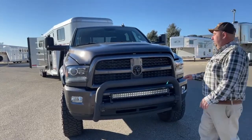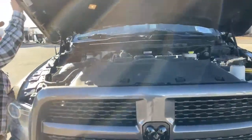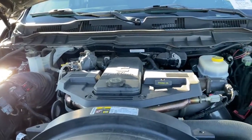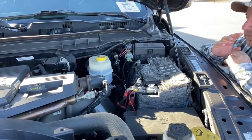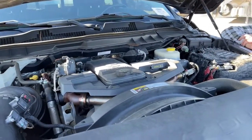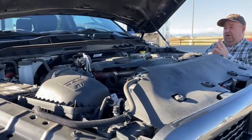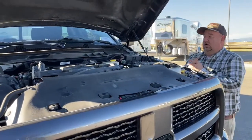Now once we take a look under the hood, that is the Cummins 6.7 liter turbo diesel. It offers right around 400 horsepower and is coupled with an automatic transmission. You talk about an engine that's been around a long time, the Cummins is definitely that. So if you combine Cummins and Ram, you're looking at a couple of companies with a long, rich history of producing quality products, where this truck has just around 65,000 miles, tons of life left in this truck.